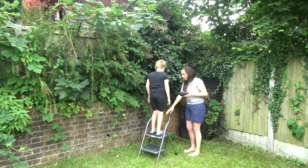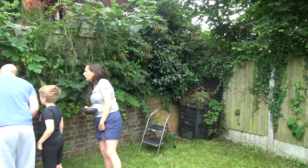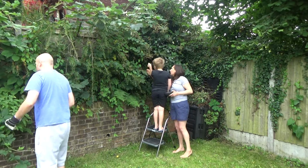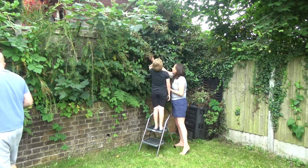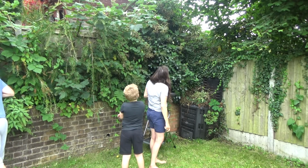But yes, we decided to have a little pick of all the ripe blackberries that we could find, and while I was doing that, my husband then came over. He'd got rid of the first tree and most of the root of the first tree as well, and then he decided that he was going to get rid of the other two trees that had been growing in this part of the garden as well.